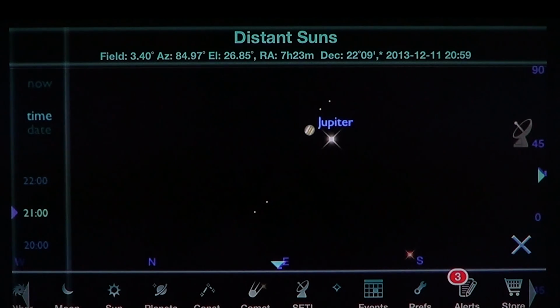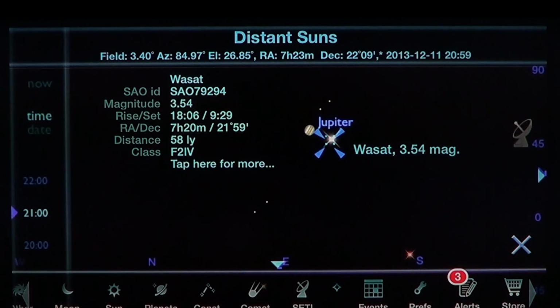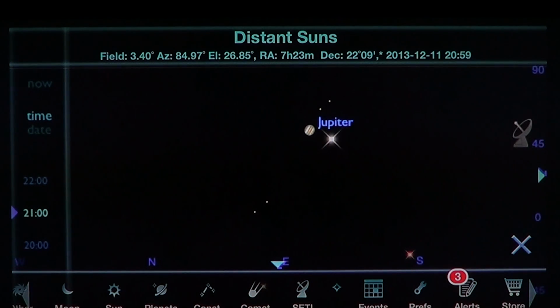So if you have a small telescope, note that in your field of view, you might actually see this little star, which is a 3.5 magnitude star called Wasat. So if you are watching through a pair of binoculars or telescope, you'll probably see this star that is quite close to Jupiter. So you'll see the planet, the moons on each side, and you'll see that little star that Jupiter is just passing by right now. So that is interesting to look at.